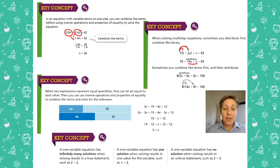The third key concept was about solving equations with variables on both sides, which we also practiced. They showed a bar model. I used a balanced scale, similar ideas. They're showing that 3x plus 15 is equal in length to 4x plus 12. So then they used properties of equality like I did. They took away 3x from both sides. Then they took away 12, the constant 12, from both sides, until they had what x equals. x was 3.